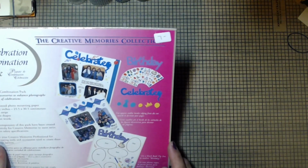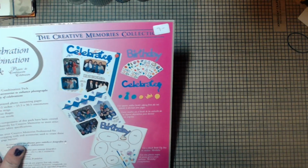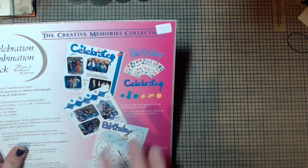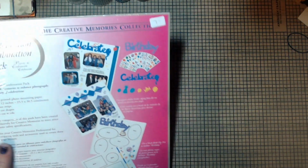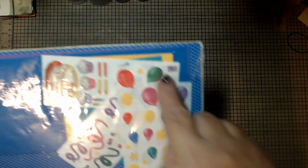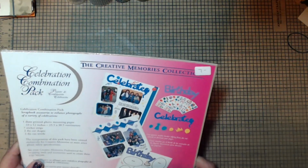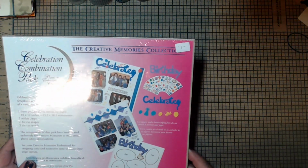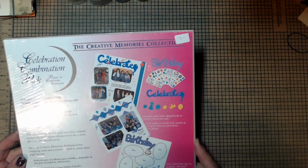And then there's this Celebration Combination Pack. It's Creative Memories Collection. It comes with a sheet of printed photo mounting paper, which is 10 by 12 inches. And then you get 7 sticker strips, 2 die cut shapes, and 2 die cut words. This one, Creative Memories, is lot number 11, and it's $2. All right, so that's it on part 1. I'll be back with part 2.